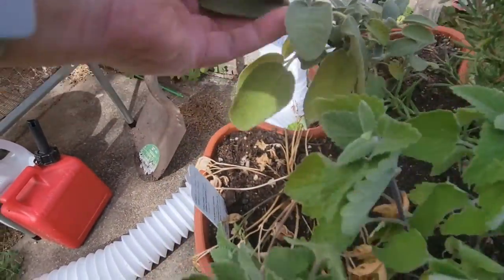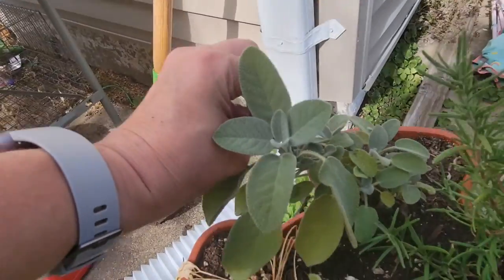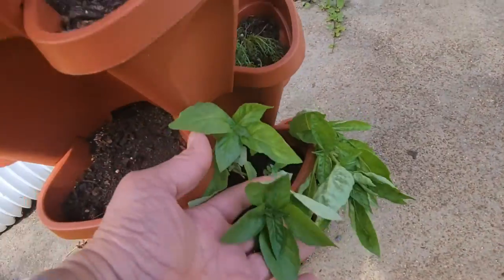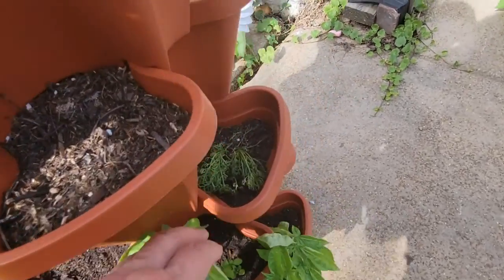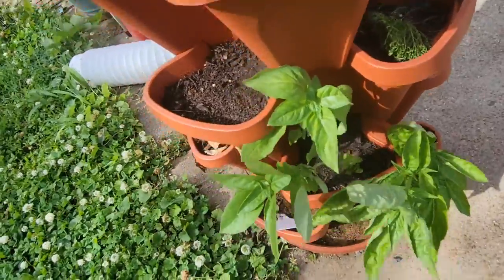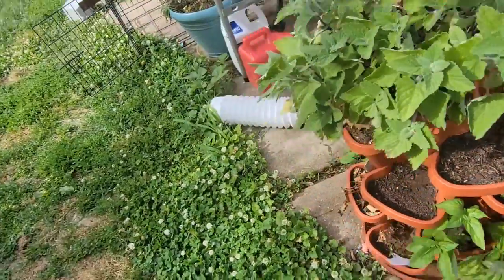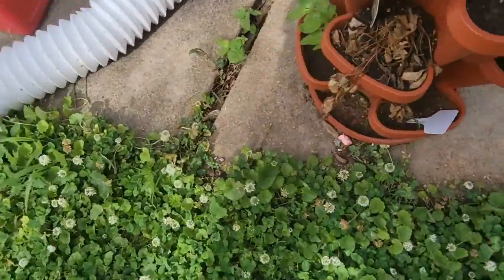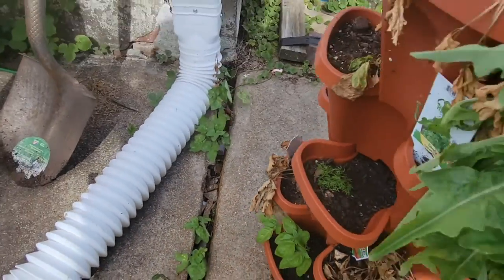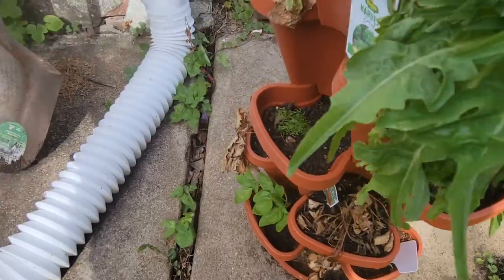Here's rosemary. What is this? Sage. Garden sage. And then my basil's right here. These are my calendula flowers, but they're not doing real great. This heat's kind of getting to them. My strawberries died that I had in there. There's some more basil and a little bit of lettuce. It's getting very wilty though.